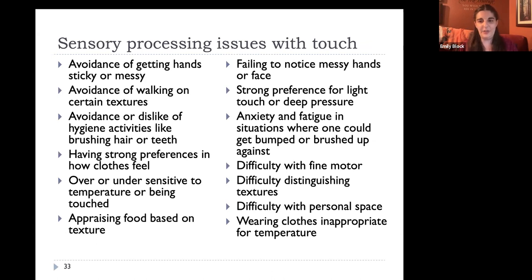This can look like difficulty with fine motor, difficulty distinguishing textures. Like, how sharp is this knife? I can't tell, is it sharp or is it dull, before I go to cut an apple or something. Difficulty with personal space, knowing how close or how far you are to other people, and wearing clothes inappropriate for the temperature.